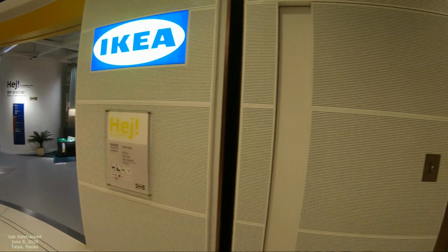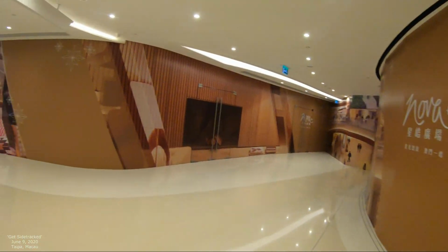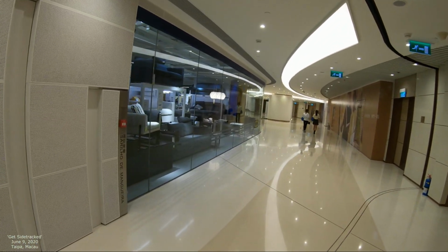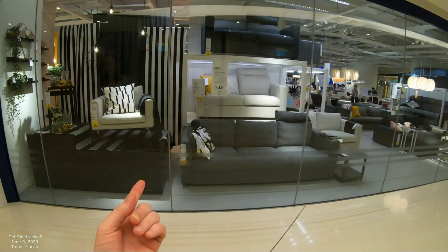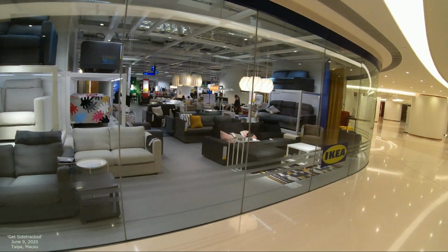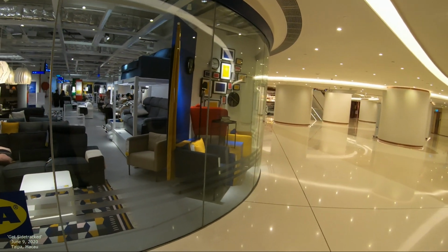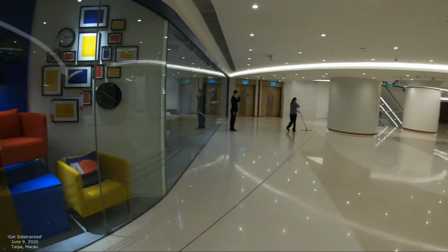Okay, so IKEA is new to Macau. Just came here quite recently. It's going to be in this area called the Nova. It's pretty massive. Actually, just trying to get to the food court takes quite a while. But yeah, you got all this furniture. I guess people know what IKEA is all about, anyways. But yeah, it looks like they're going to build the whole shopping mall area. So this is just part of it.